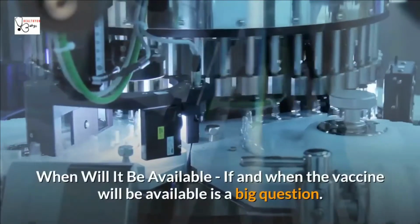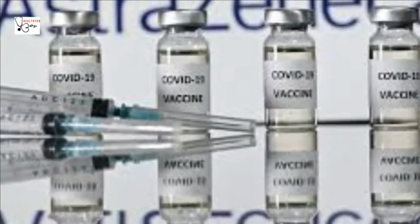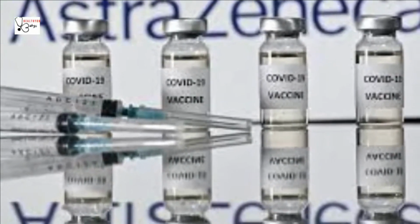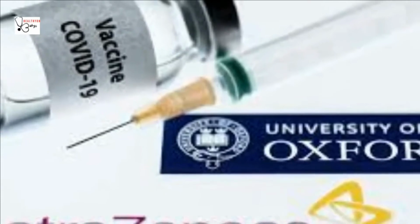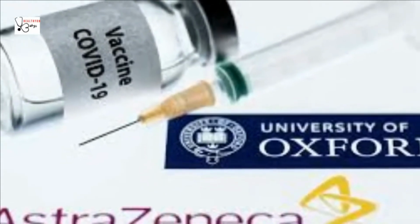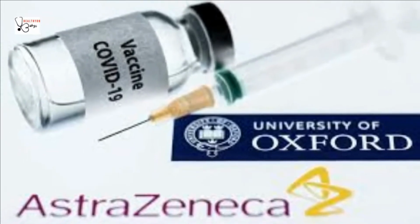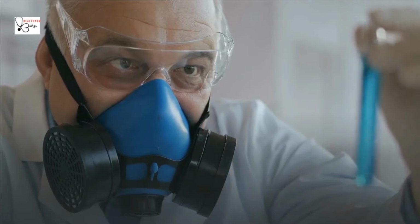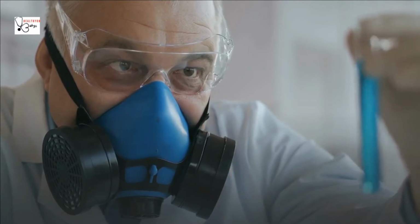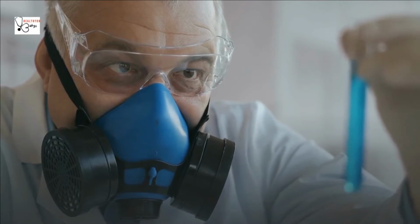When will it be available? If and when the vaccine will be available is a big question. AstraZeneca had prepared distribution information when preliminary results were released, but arguments over whether the half-dosing of the vaccine was intentional and a pause in the trial over safety concerns may have slowed progress on the vaccine. The company said trials are still underway around the world, but that, pending regulatory approval, as many as 3 billion doses could be available in 2021.